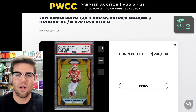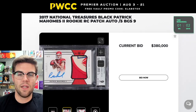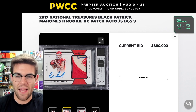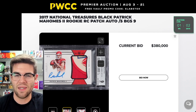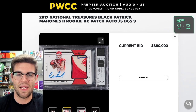The next Mahomes card I'm about to show you is also huge and is an NT card, so let's look at that one. Just like how we're looking at the Luka NT RPA, this is the Mahomes, numbered out of 5 with a logo patch, at $380,000 current bid. Massive card, not much more to say. Obviously, the logo shield 1/1 sold for $4.3 million through a PWCC private sale, and this is another massive one. Probably the most expensive Mahomes card going through this auction. There's a couple other super rare ones like the Prism Gold, but it's really hard to replace an NT RPA.